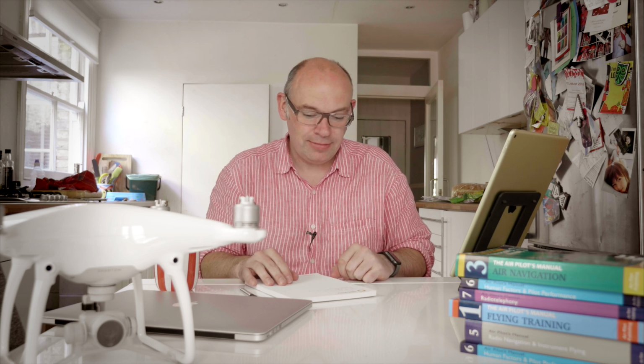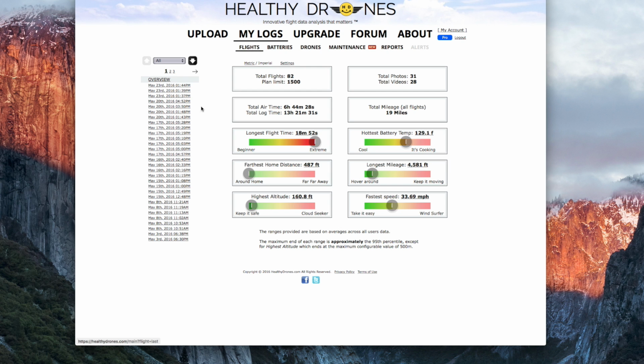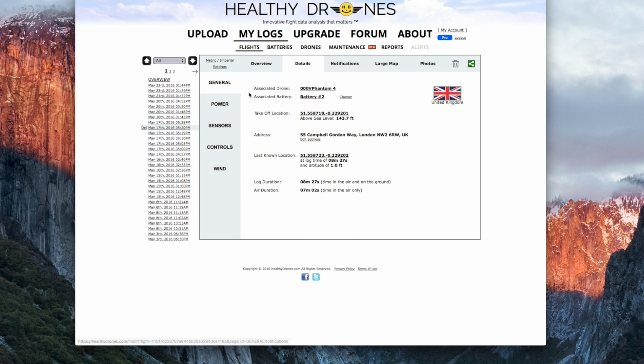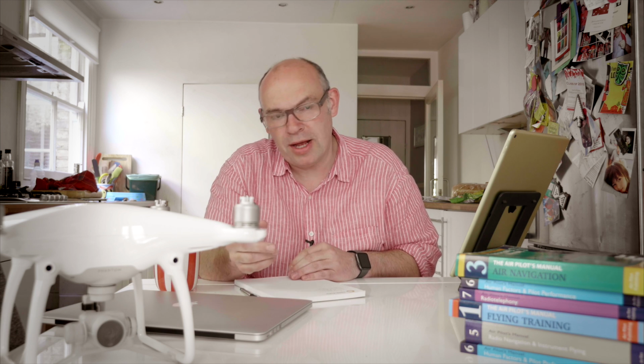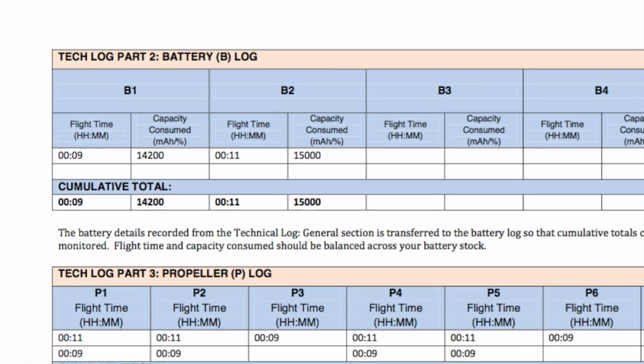So something else that really struck me about the course was the keeping of logs. Now, I use the DJI app and it keeps logs. I also use Healthy Drones, which is a great website, and upload information to Healthy Drones, and I print out reports. But the examiner wants to see you printing out a flight log. So how long have you flown as pilot in command? How long has the aircraft flown? When are you going to replace the propellers? When are you going to replace the batteries? How much life has the battery got? How many cycles has the battery done?